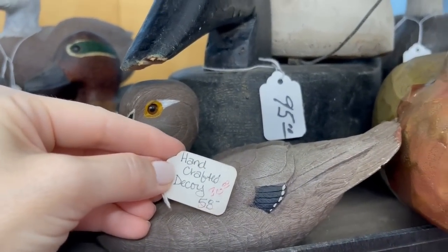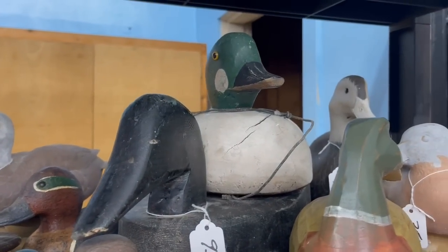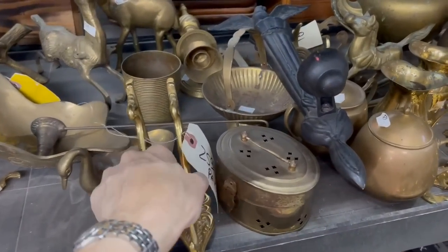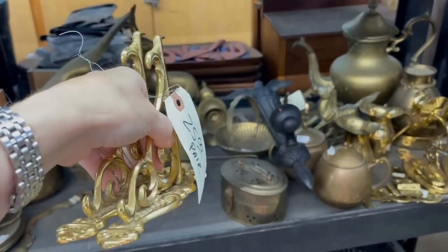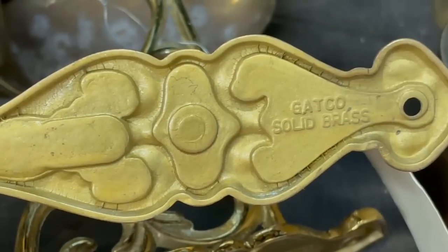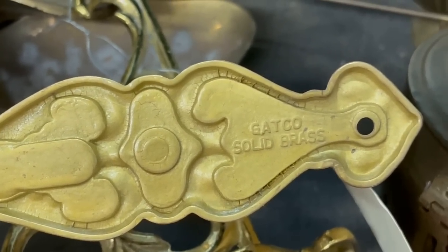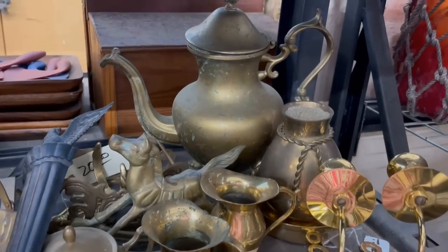And the duck decoys, it's funny, anytime I have a charity event and we have a nice donation of a carved wooden duck, it always gets into a bidding war. Wouldn't these be great? For $25, you can have a wooden shelf made for these brackets, and that could be a really great way to display. And Gatco is a leading brass manufacturer. They do lots for bathrooms, household fixtures, and I think that would be a steal. Could probably fit that in my suitcase.